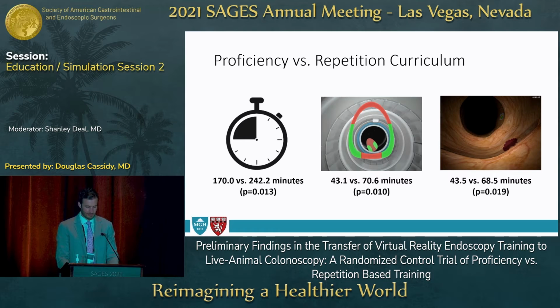There were no significant differences in demographics between the groups, including sex, age, glove size, handedness, or prior clinical endoscopy experience. There's also no difference in pre-testing between FES scores and GAGES performance. The repetition group spent on average 42% more time on the VR simulator compared to the proficiency group, including 64% more time on the endoscopic navigation task and 57% more time on the advanced mucosal evaluation task. There's no difference in time spent on the completion of the upper endoscopy modules or the colonoscopy modules.